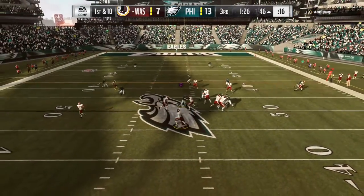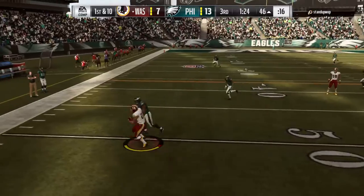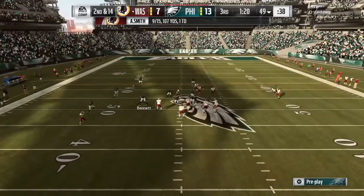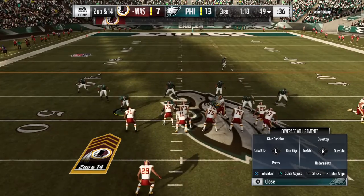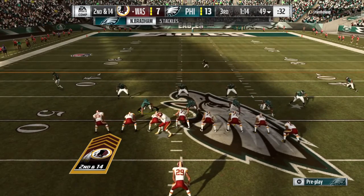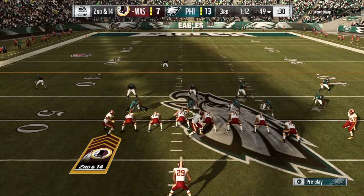Now Smith throwing on first down. Dumps it off for Geis. And that play will go nowhere. Losing yardage back near midfield at the 49. That'll wind up going for a loss of 4. And it'll bring up a 2nd and 14.